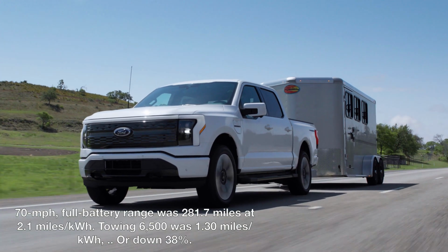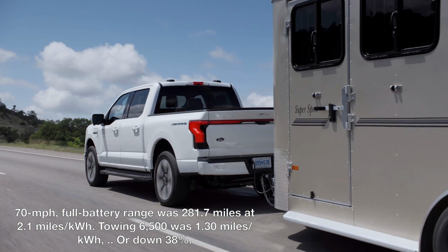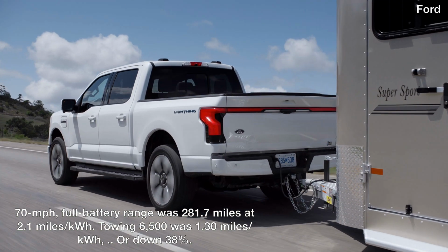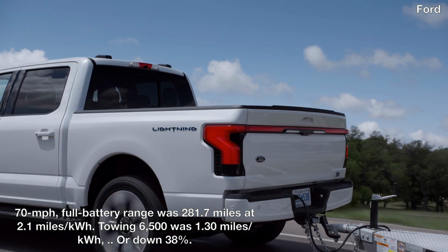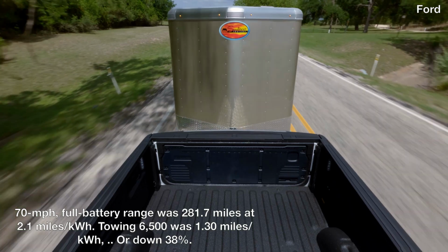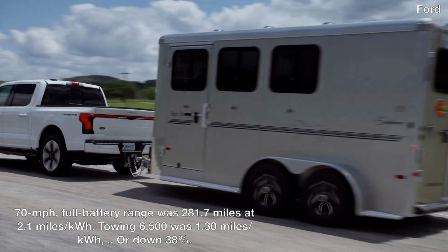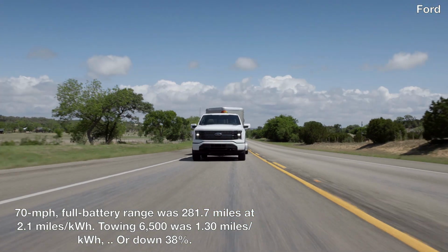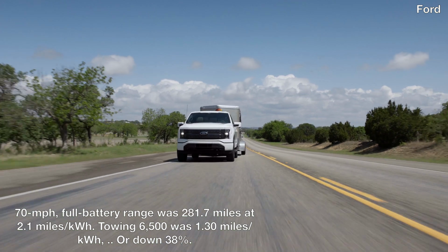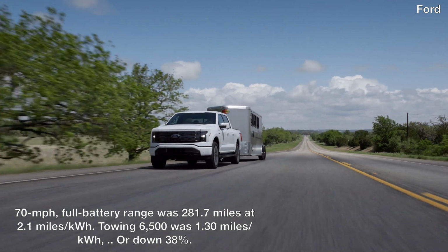The Ford F-150 Lightning delivered 281.7 miles at 2.1 miles per kilowatt hour in its 70 miles per hour real world range. Another useful channel, State of Charge, too had seen a similar result of 2.1 miles per kilowatt hour efficiency in their own 70 miles per hour real world range test. We were not able to source the entire set of numbers of the remaining three trucks when towing, but with what we could, the F-150 did 286.2 miles at 1.3 miles per kilowatt hour by the last visible number at one of its stops midpoint.